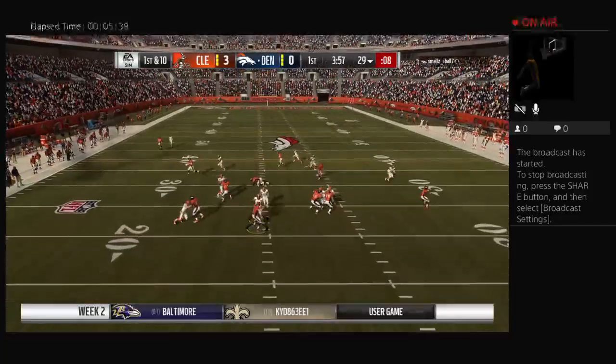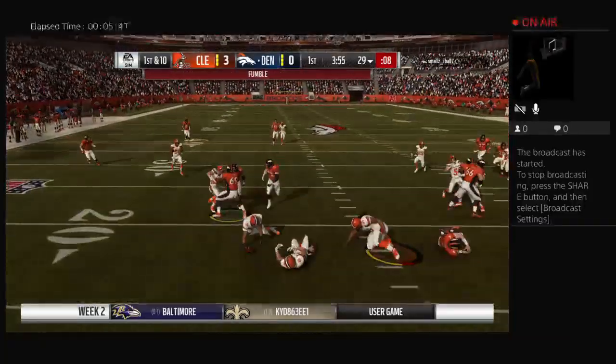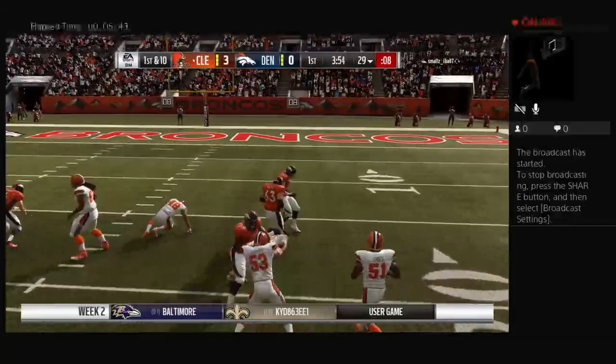They'll try and start this drive in the air. And right away, he lost the football. And I think the Browns got it.